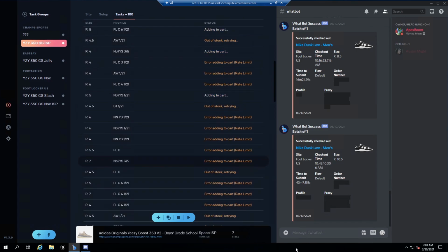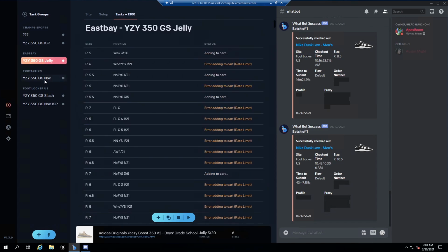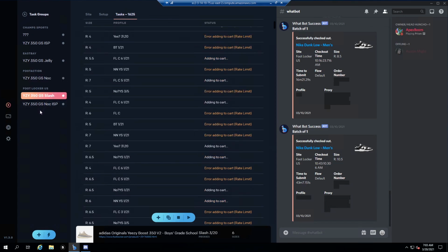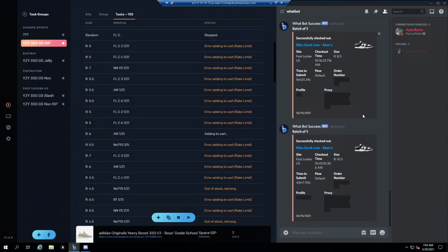And I took a risk because if I didn't get anything, I was completely fine with that, because GS sizes were extremely limited. Even the men's sizes are very limited on Footsites, so you can just imagine how much more limited GS sizes are. So I cranked up WhatBot. I started my tasks about 15 minutes ahead of time. Granted, I don't think you have to start that early, especially if you want to save on data, just as a heads up. But that's what I was comfortable with, just to get things up and going. Waited till the countdown, and as soon as 7 a.m. hit, I just let it run and do its thing.